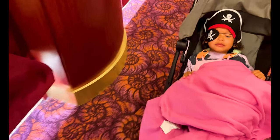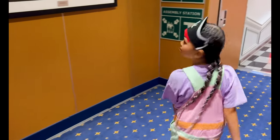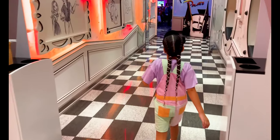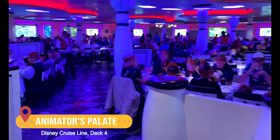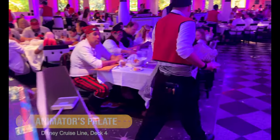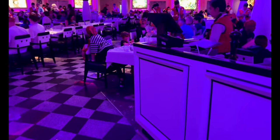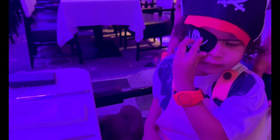Where did she get there? Captain Hookbeast and Mom? Yeah. That's funny. I want macaroni. Again? Yeah, macaroni and fries and chicken. It's pirate night. Pirate night. Hello, hello. Hello, pirates. How are we doing? We're doing good. Harper's the most unbothered baby that I've ever seen. Harper saying, arr. Arr.